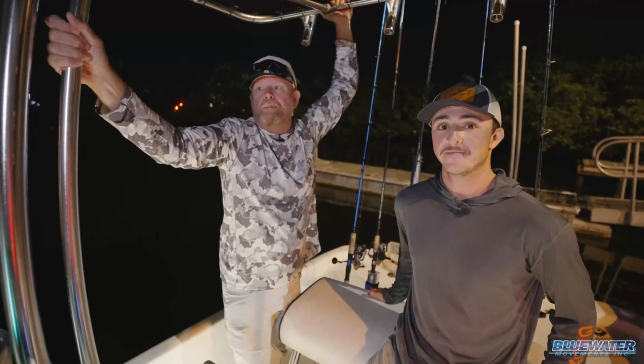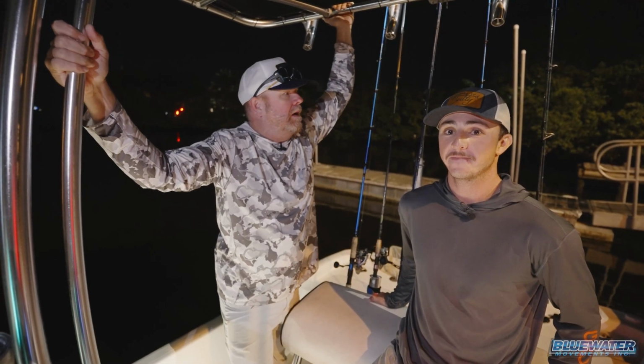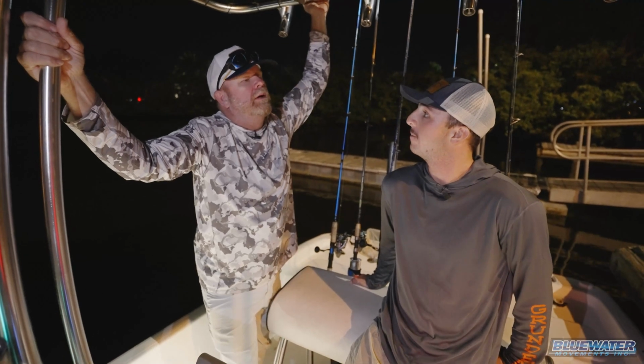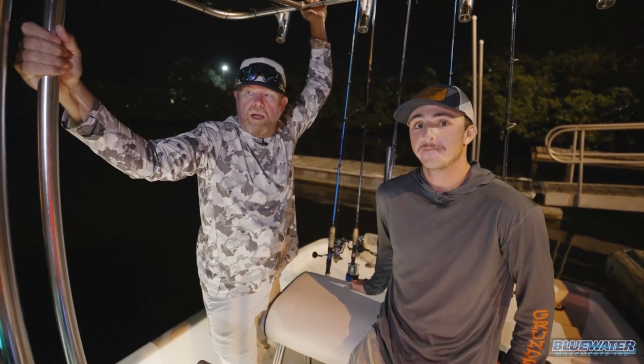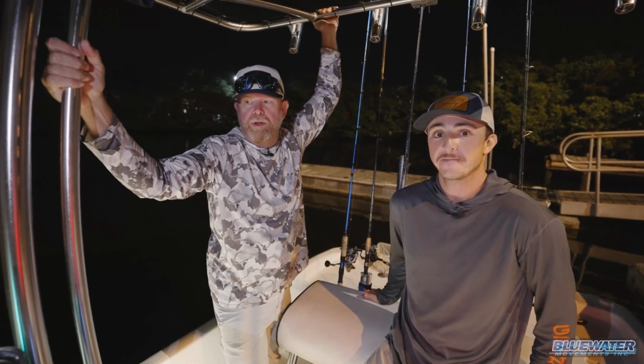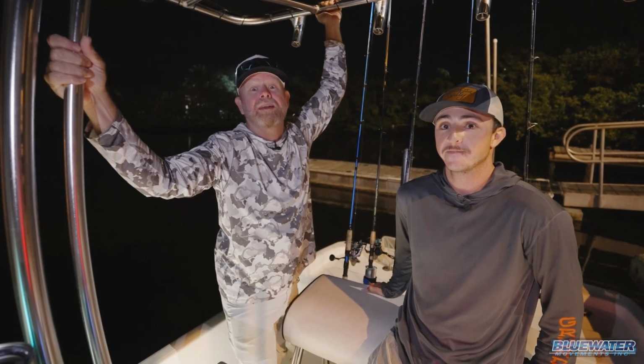All right, gang, so we are back at the dock here. What boat ramp is this anyways? This is the New Smyrna North Causeway boat ramp. Okay. So we started at dark thirty and pushed off here pretty early this morning, and it is dark now.